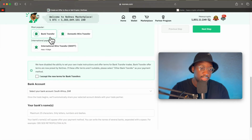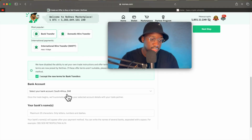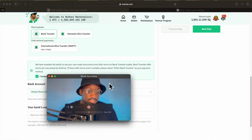Here we go. And right here, we choose bank transfer. So this is exactly how you can create an offer, guys. It's simple like this, and accept the terms and conditions. And right here you're going to have to link your bank transfer. I've already linked up my bank transfers. I'm just going to click the first one right here and link it just like that.